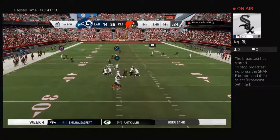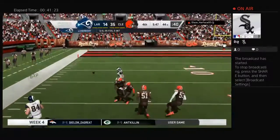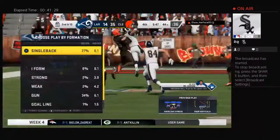On 1st down, Herbert is going to loft one deep left side here, and that will be incomplete. Would have been a big hitter if they had connected. Instead, it's 2nd down.